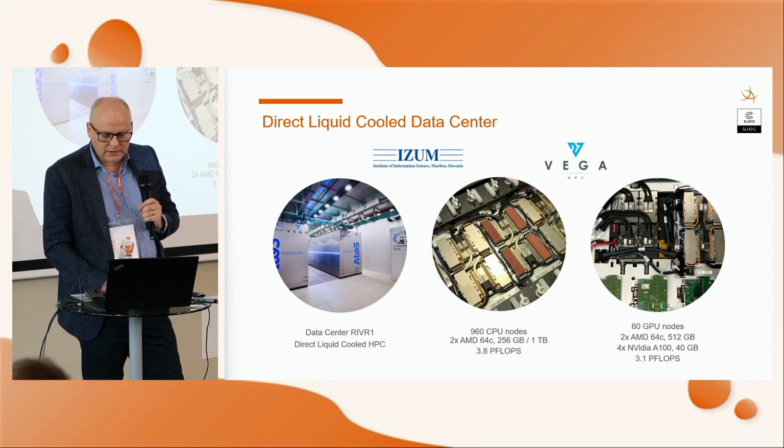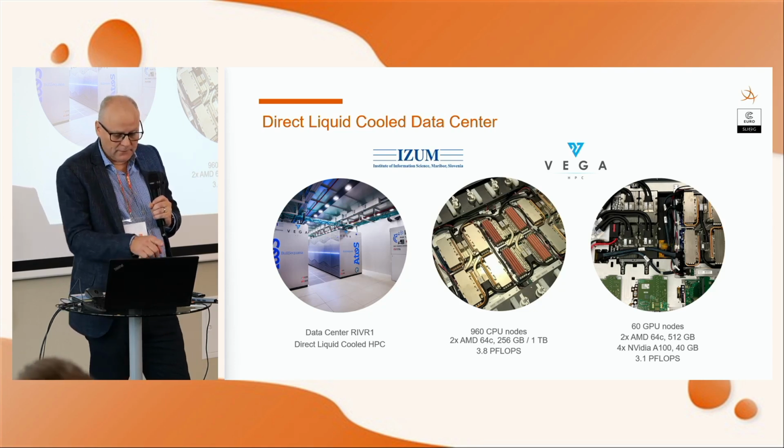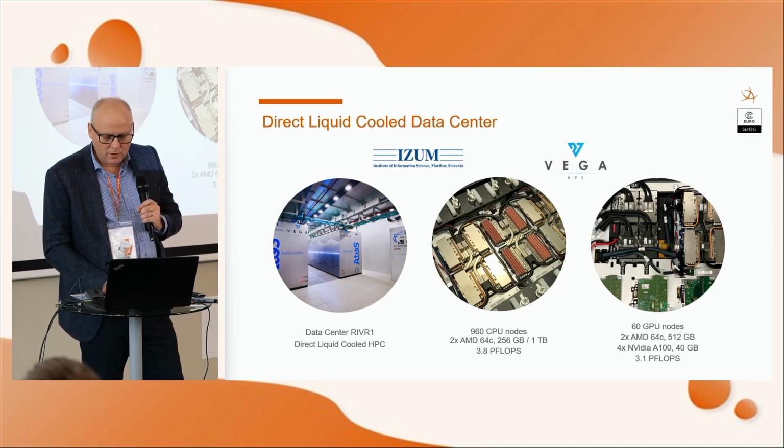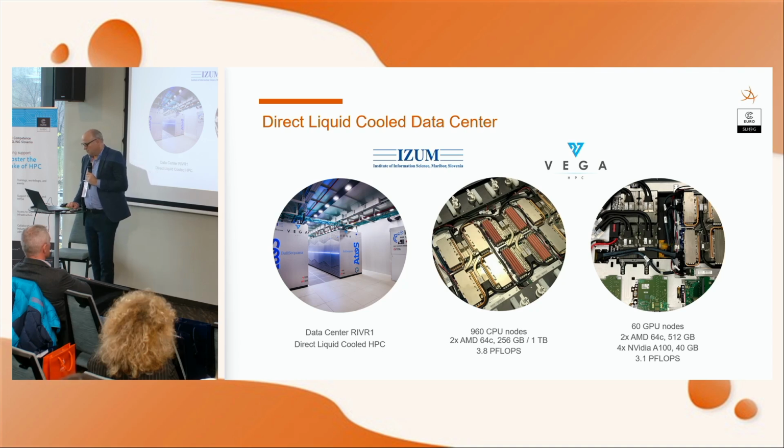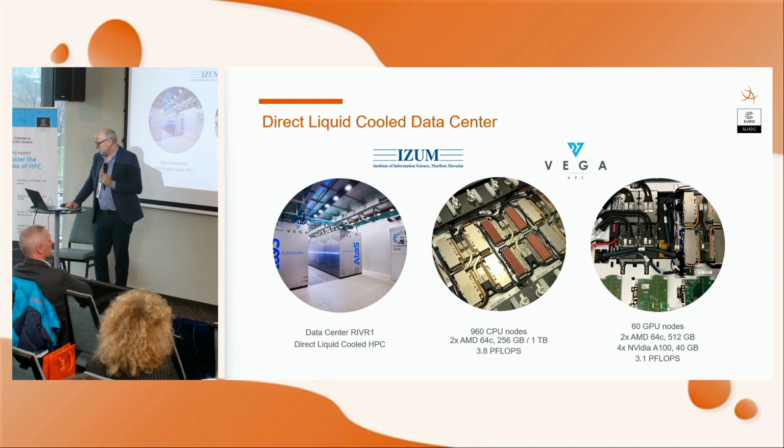In the middle, you can see the inside of the liquid cooled CPU node. This is intended for the CPU partition, and 20% of those nodes are equipped with 1 terabyte of memory. They are so-called fat nodes. On the right, we can see the GPU node with 4 accelerators. They are based on NVIDIA A100 with 40 gigabytes of HBM2 memory. With only 60 nodes, the GPU partition can perform up to 3.1 petaflops.